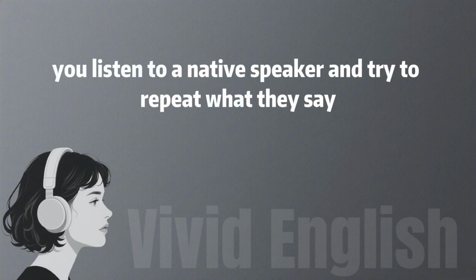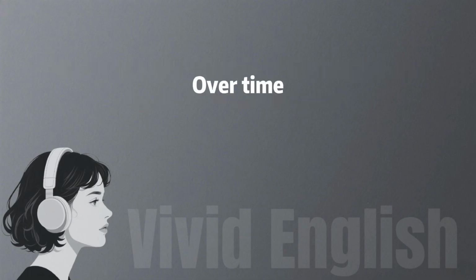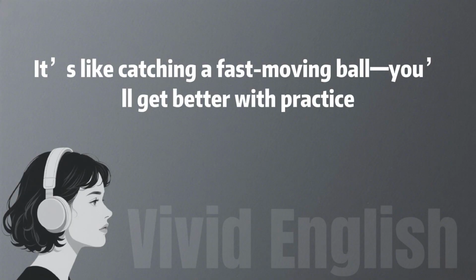When you shadow, you listen to a native speaker and try to repeat what they say. This helps you understand the rhythm and speed of English speech. Over time, you'll get better at recognizing words and phrases, and listening will become easier. It's like catching a fast-moving ball. You'll get better with practice.